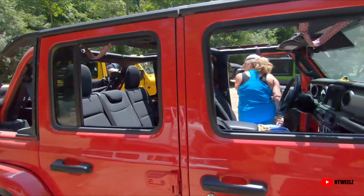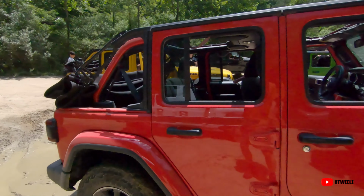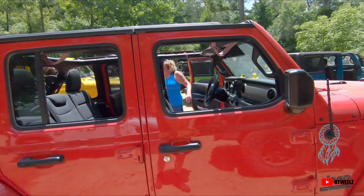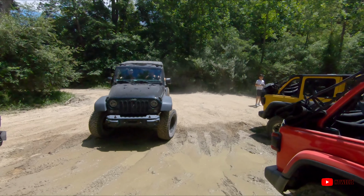I mean, you already had this scratch down the side, right? So. When we were hitting some of those branches, I was like, oh. She said she didn't want to get any scratches on her Jeep.